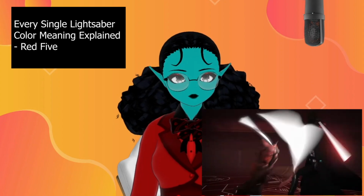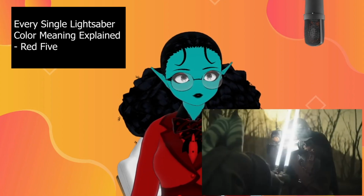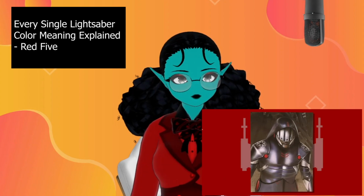A white lightsaber crystal was created by taking a bleeding red Sith one and purifying it through the Force. Ahsoka did this with the Sixth Brother Inquisitor's lightsaber.